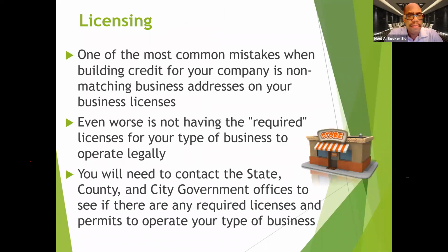Licensing. One of the most common mistakes when building credit for your company is non-matching addresses, business addresses on your business licenses, right? Even worse than not having the license that you need to operate at all. So basically, most people got the license that they need to operate, but a lot of people slip up and still got an old address on their license. So when they check that license and it's a different address, they can deny you. They don't have to tell you why.